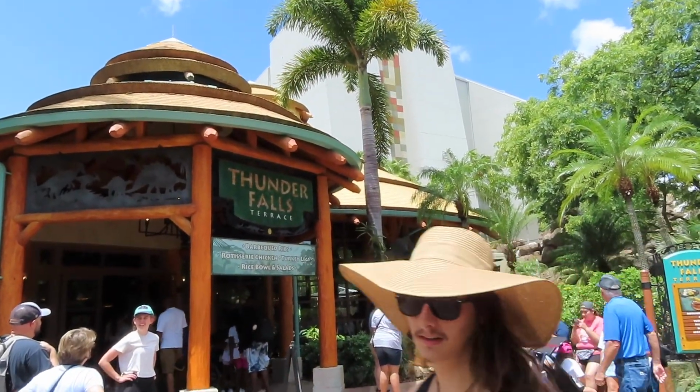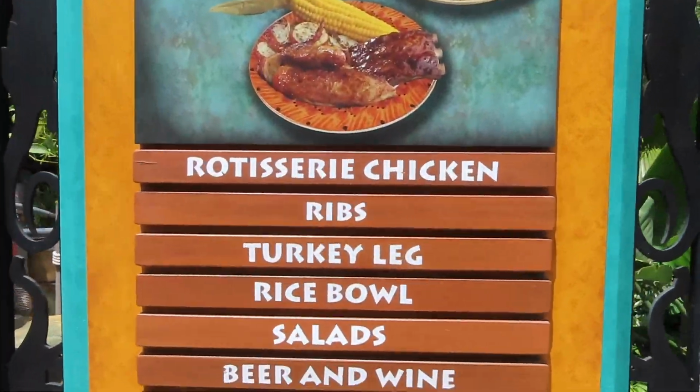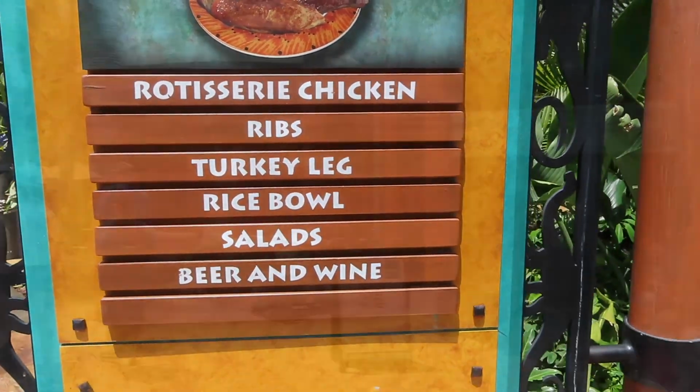Here in the Jurassic Park area, there's Thunder Falls Terrace, which is a quick service, sit down quick service. This is their menu: rotisserie chicken, ribs, turkey legs, rice bowls, salads, beer and wine. So the last time I was here, I tried to eat there and I was sitting down, looking at the menu, and I had to get up and leave because I found out that everything on their menu has some form of citrus in it. So if you have a citrus allergy like I do, don't try to eat there. However, what I did notice is that there are a lot of healthy options at that location. So if you are not allergic to citrus fruits and you want to save your diet, eat there.